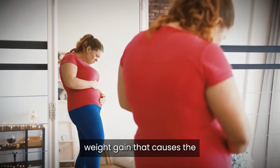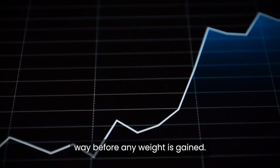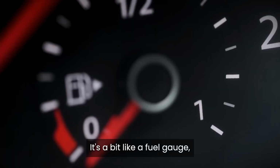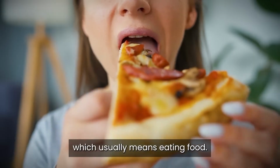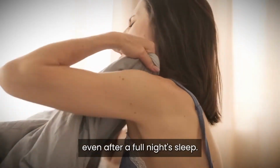You see, it's not the weight gain that causes the blood sugar to fluctuate. It's actually the blood sugar that starts going up and down way before any weight is gained. Your body tries to maintain a steady level of blood sugar. It's a bit like a fuel gauge, indicating when you need to refuel. And when the levels are low, your body sends signals to refill it, which usually means eating food. This could be why you sometimes feel sluggish or wake up tired, even after a full night's sleep.